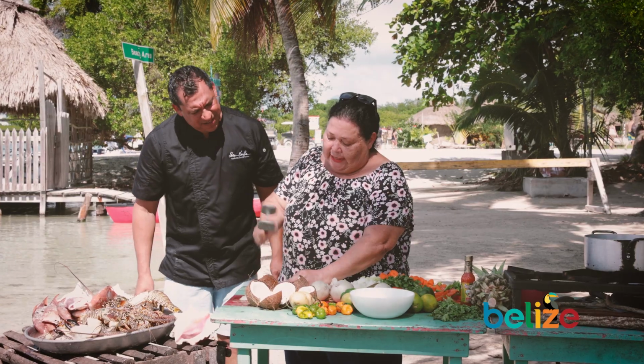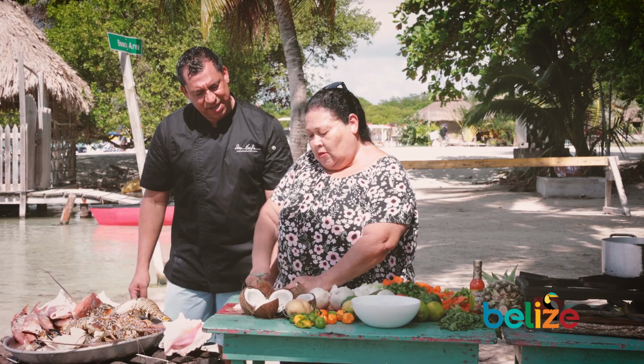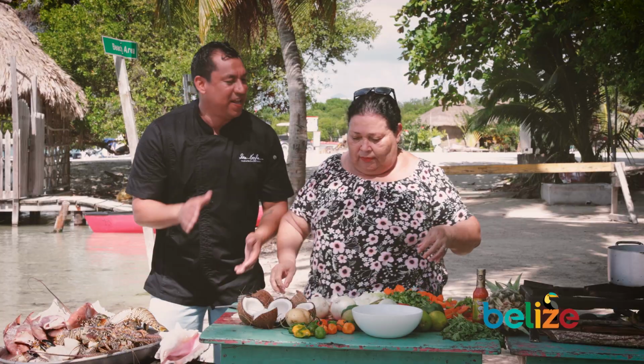Why you beat it? Make it get soft, because if you just put it in the pot like that, it's hard, you can't eat it. So you beat it, and it cooks faster too. Beat your conch. Look how it is when you don't beat it. Excellent. All right, good. We got fish, we got conch. Let's go make this soup, man.